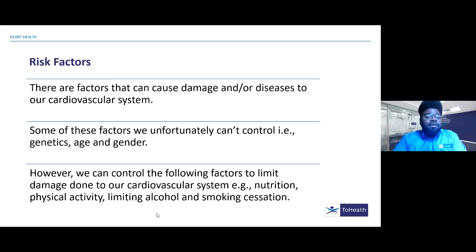Okay, but there are things that we can help and can factor in, such as your nutrition. It could be physical activity. If we stop smoking and if we can limit alcohol, these are factors actually that can help our cardiovascular system start to function nice and limit that damage.